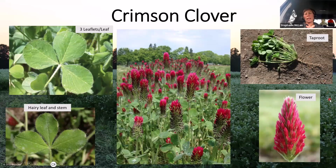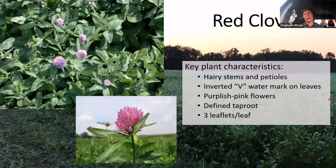If we take a look at some of the other clovers, they are legumes that we see often in our cover crop mixes or used in alternative crop rotations. Red clover is a very popular one. So again, we have that characteristic trifoliate and our purplish pinkish flowers. I always think it's funny that it's called red clover, but we have purplish pinkish clovers, but I'm sure there's some reason behind that. And also it talks about having hairy stems and petioles, so we'll see some pictures of that. And then the inverted V watermark on the leaves.